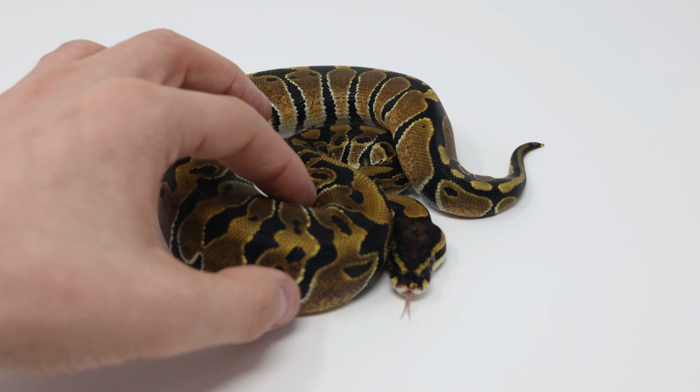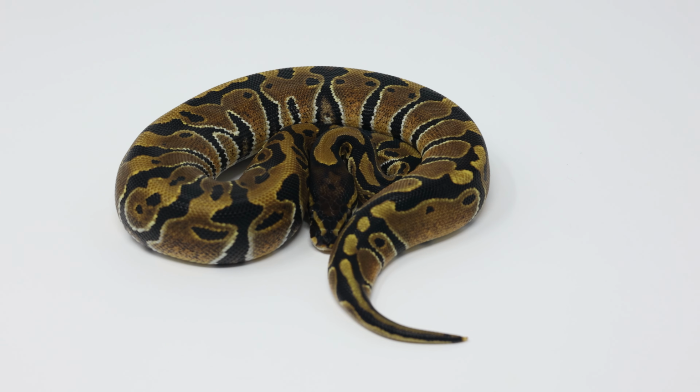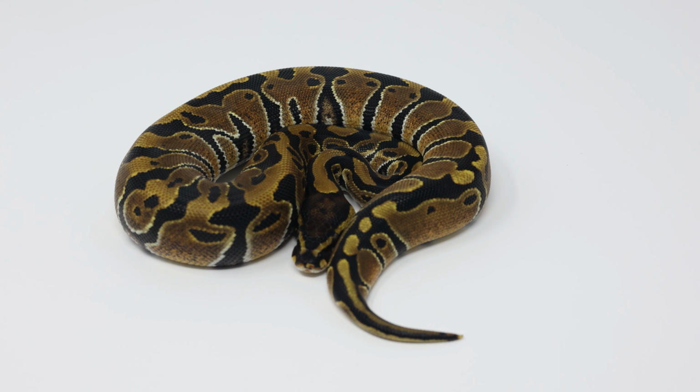I do expect this girl to get snapped up fairly soon just because special and pied is coming to the forefront of the market, and I think someone will eventually take a gamble on this female. So we'll see what happens, but we'll move on to the next two females.